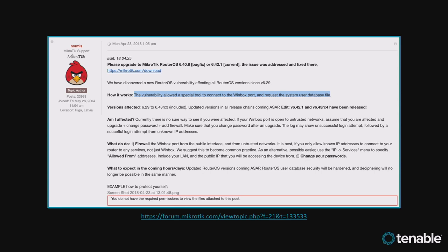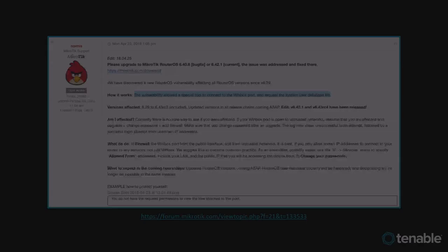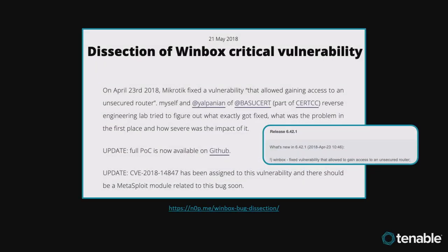And their statement basically says, you know, someone with a custom tool can connect to the Winbox port without authentication, download the user database, and recover usernames and passwords. But that's it for details. There was no POC. There's no CVE. But a month later, a couple of researchers posted this analysis of the vulnerability, and shortly after that, they published a working POC, and then after that, finally, CVE-2018-14847 was assigned. And the POC they wrote actually gives the attackers the credentials they need to log into the router and start messing with the configuration.